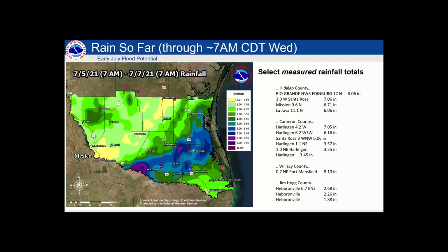This map on the left is mostly based on radar estimates, but you can see a pretty wide swath of 5+ inches in that area I just pointed out, with 2 to 5 inches elsewhere. We did get some pretty impressive actual measured rainfall totals as well overnight. At the Rio Grande National Wildlife Refuge, over 8 inches as of early this morning. About 6 to 7 inches in Santa Rosa and Mission.